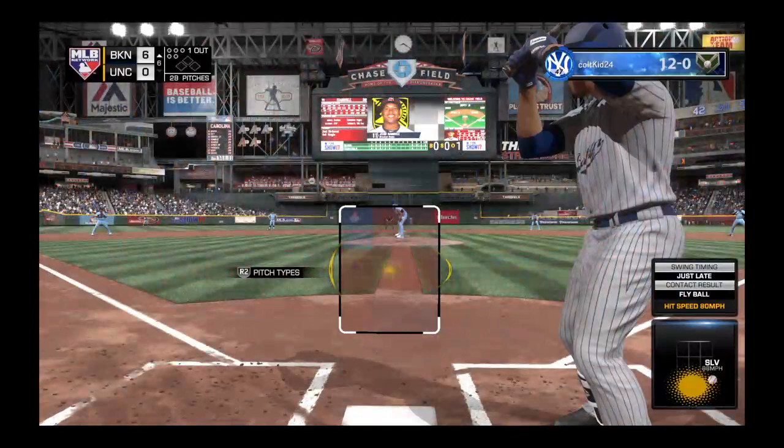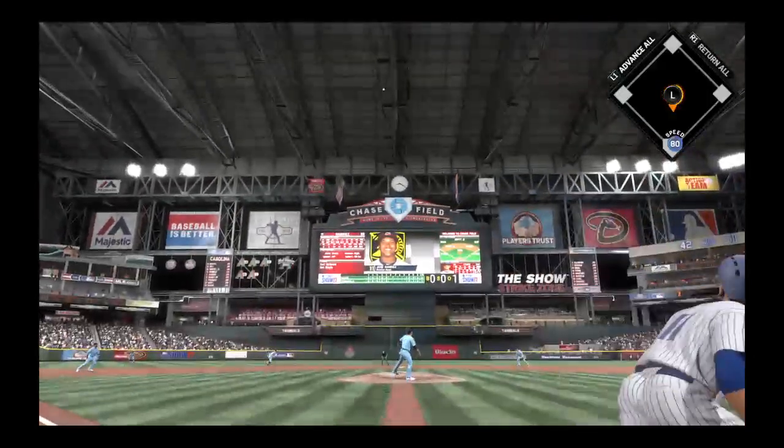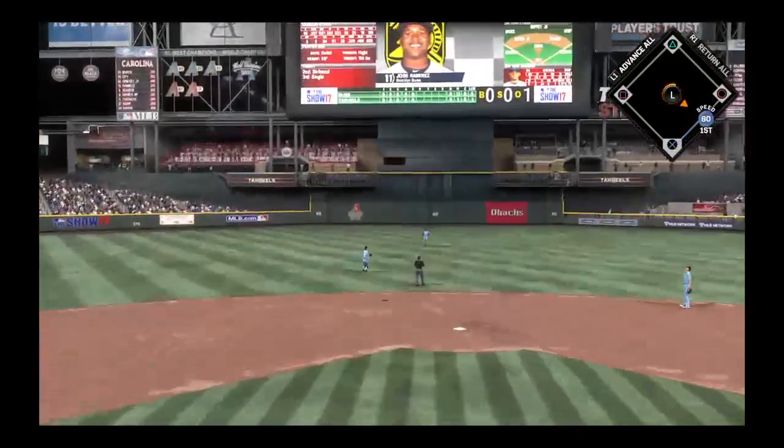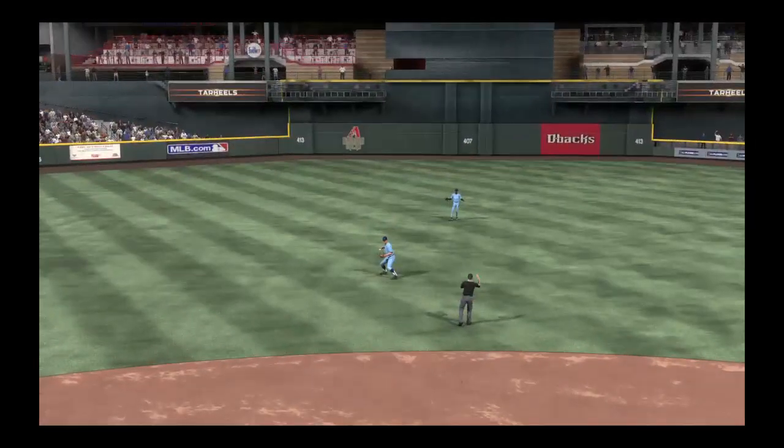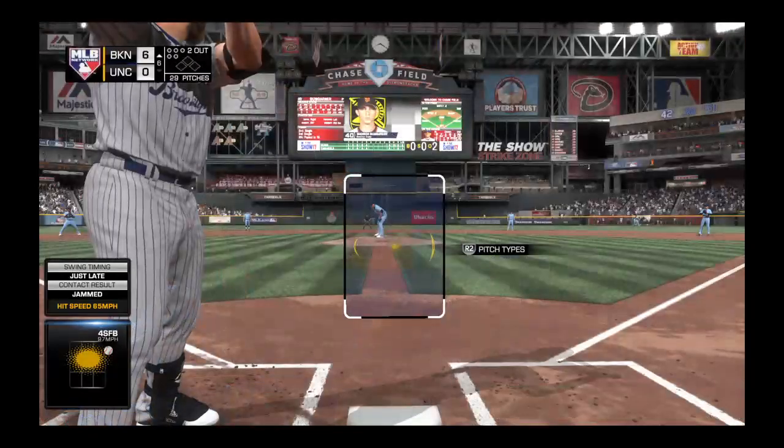Ready once again, Jose Ramirez. 1 for 2 on his line so far in the game. And here's a ball hit in the air. Ripken ranging into the outfield. He gets there and makes the play for the second out of the inning.